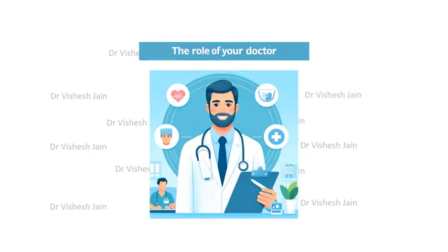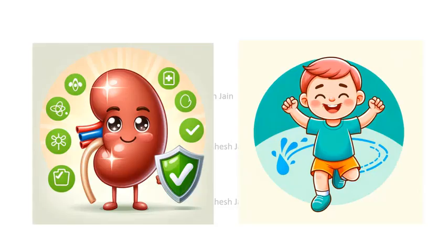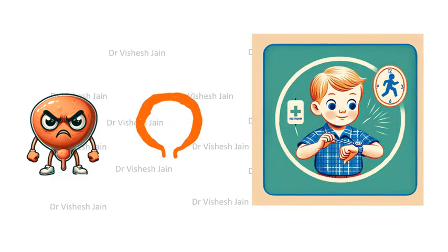Now we will understand the role of your doctor or your pediatric surgeon in making your child's condition better. So, the role of the pediatric surgeon or your doctor is to ensure that the kidney function is maintained in these patients, and also that the child remains continent and is able to live a healthy, normal life. Patients who have a very angry bladder, that is, a bladder which is thick and is active, are not able to hold urine for a longer time, or even if they do hold the urine, it is under very high pressures. Therefore, it is important that these patients go to the washroom regularly and do not hold urine for a long period of time.